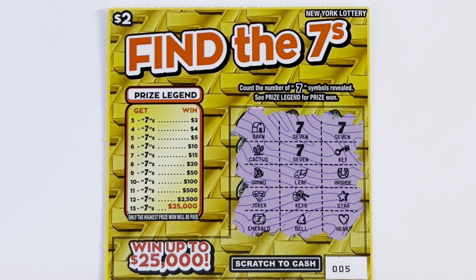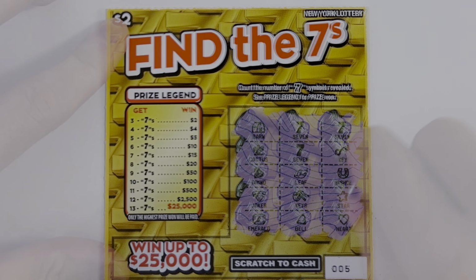All right, just like that, we're on the board. Three number 7's on our very first ticket. Right here at the top, we have $2. We'll take that to start it off. We still have 19 of these to go. So we love getting a win on the first one. Let's keep it rolling. Let's try to win some more money.